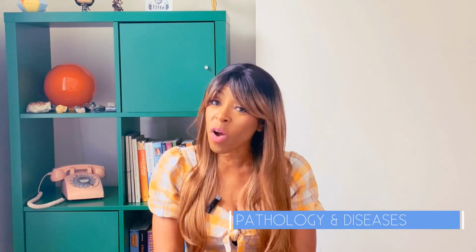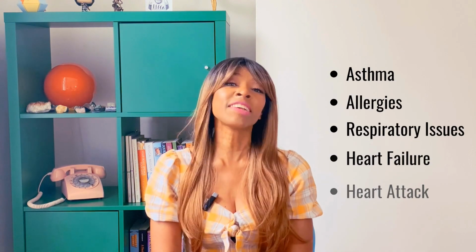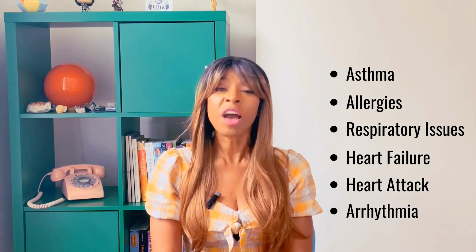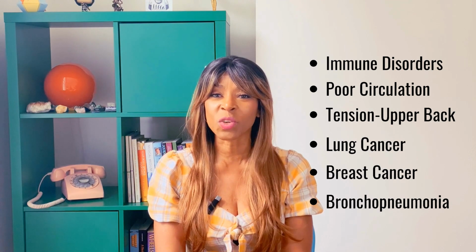With regards to the pathology and diseases that derive from imbalances in the heart chakra, this can manifest as asthma, allergies, respiratory issues, heart failure, heart attack and arrhythmia. You may also have immune disorders, circulatory issues, tension in the upper back, lung cancer, breast cancer and bronchopneumonia.